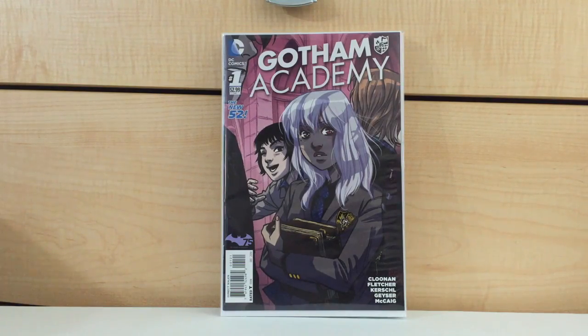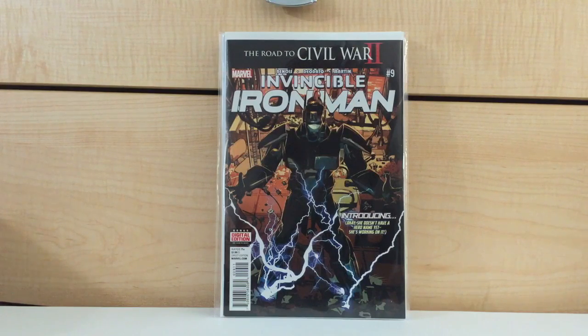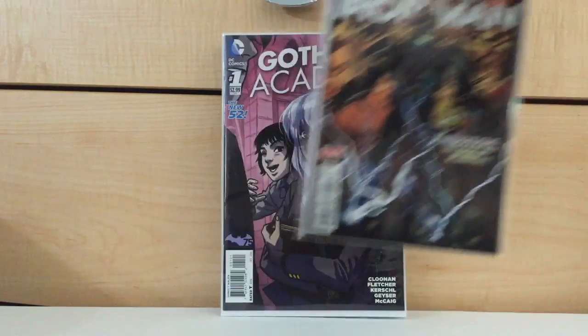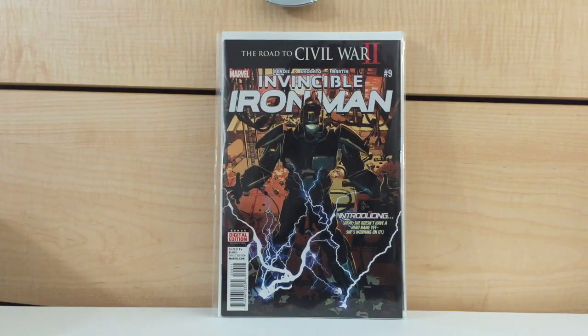Okay, we're moving along. Speaking of sassy female characters, we have Invincible Iron Man number 9. I found this. First full appearance of Riri Williams, the female Iron Man, I guess you can say. I was searching for this, and I found it at the store that I got Gotham Academy, and I guess I beat a guy there by about 10 minutes because this guy saw me with it. He's like, oh, nice. I was searching for that one. And I'm like, whew. At least I found this one.